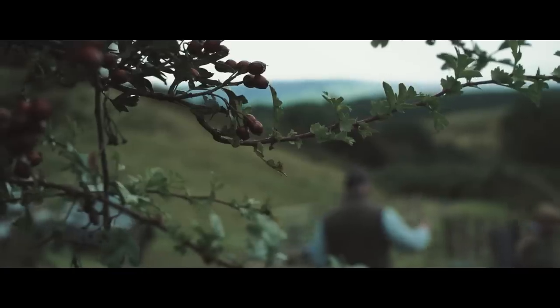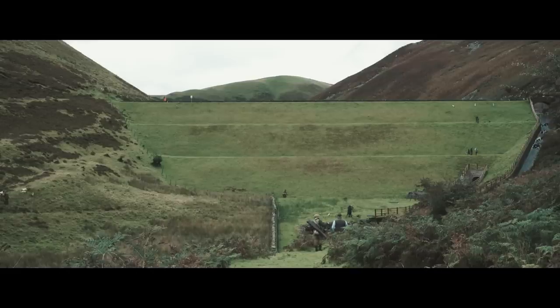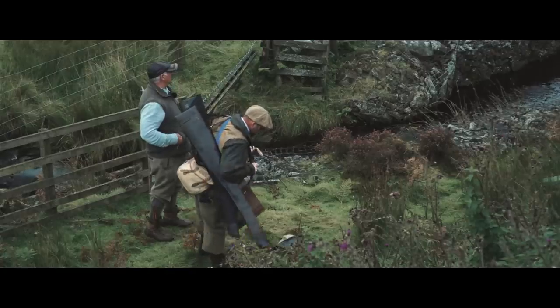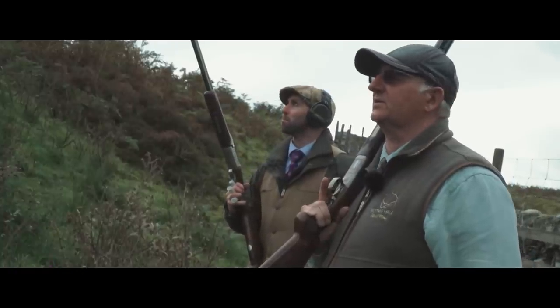We're on the third drive at Drumlanrig called the Dam. No doubts that there's some serious birds off this hill as well. I've not shot this one before, so it'll be a pleasant surprise and experience, no doubt.